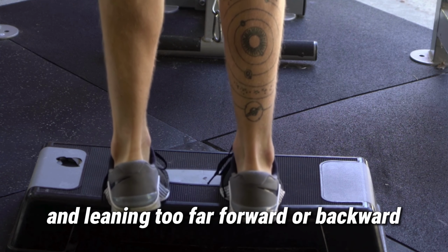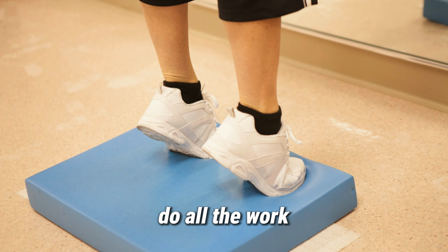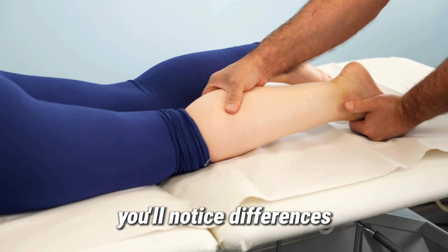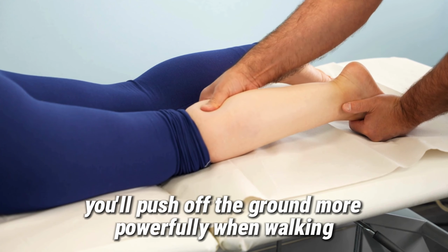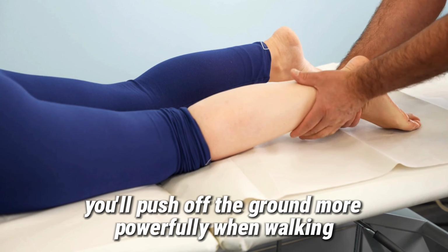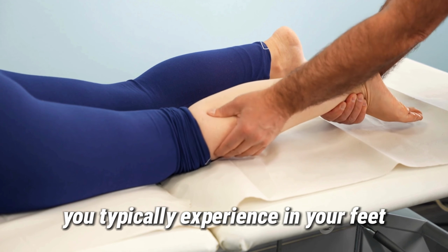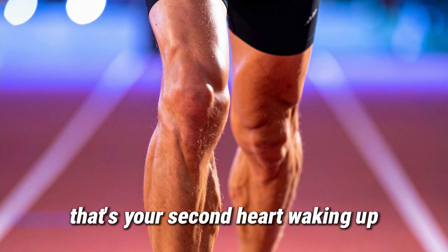And leaning too far forward or backward. Keep your body upright and let your calves do all the work. Within just 2 to 3 weeks of consistent practice, you'll notice differences. Your legs will feel less heavy by the end of the day. You'll push off the ground more powerfully when walking, and you might even notice that any swelling you typically experience in your feet or ankles starts to decrease. That's your second heart waking up.